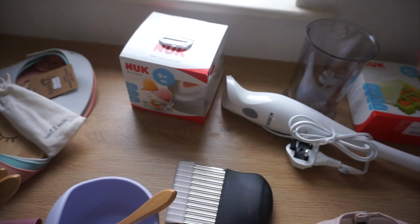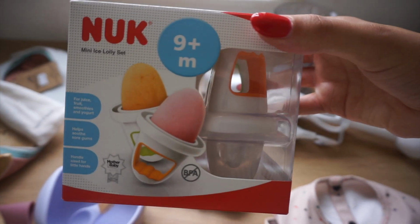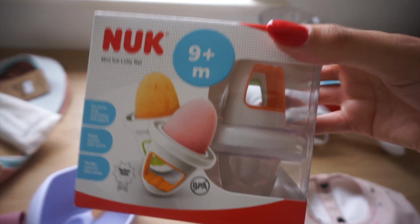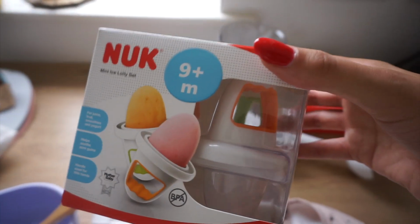And then I also got the Nook mini ice lolly set. So you can put fruits in here, pureed fruits, yogurt, breast milk, formula, whatever you want. And obviously it just freezes it into an ice lolly. Really good for teething as well.